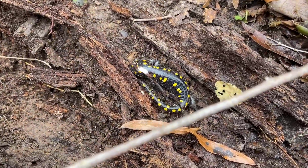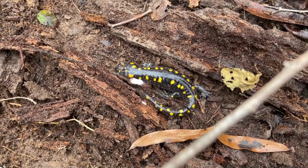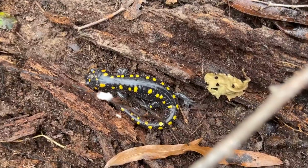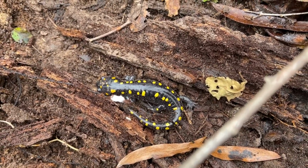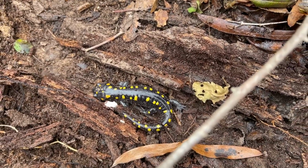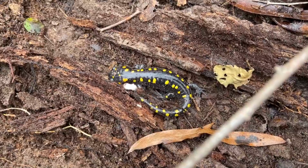This is turning out to be a really good spot for these guys. I typically don't flip this many spotteds in a day around here, so pretty cool. This one's another little guy, super clean pattern. We're just gonna put this log back and keep flipping. Really hoping to see a mud salamander or a mole salamander or something different. There's a lot of potential in this area, as I'm sure you guys have seen so far today.